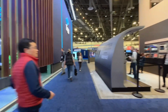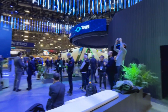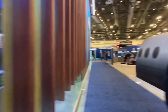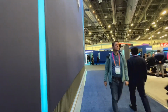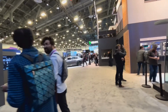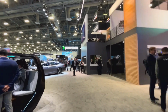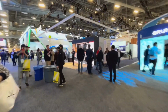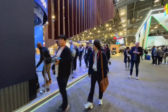Oh, I'm losing the smell of food. Could it be somewhere in here, guys? Oh man, the smell of food is gone. What's this? It's like a cafe, maybe? I smell coffee now. All right, so here's a long line. This may be for the food.